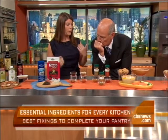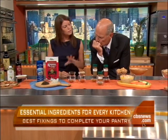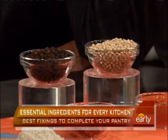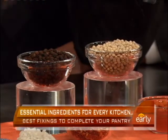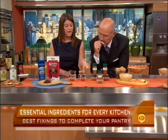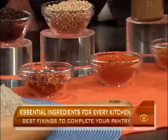Pepper. Black pepper, white pepper. I like to have both. Black pepper's a little more aggressive. White pepper is more delicate, for things like fish and delicate foods where you want a little less flavor. Pepper flakes. I love heat. Heat is important. Pepper flakes or cayenne pepper, one of the two is great in your kitchen to kick everything up.